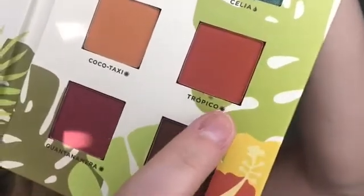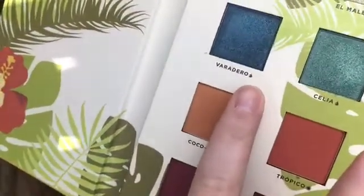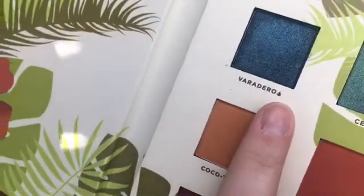Like little symbols next to the shade name, and if the symbol has a sun next to it, you're supposed to use it on a dry brush, but if it has a raindrop symbol, then you can use it wet, like with MAC Fix Plus or whatever. But the funny thing is, all the matte shades have the sun and all the shimmer shades have the raindrops.